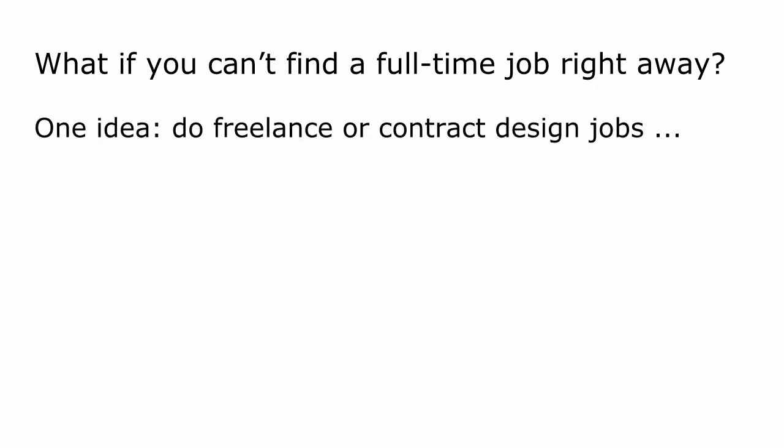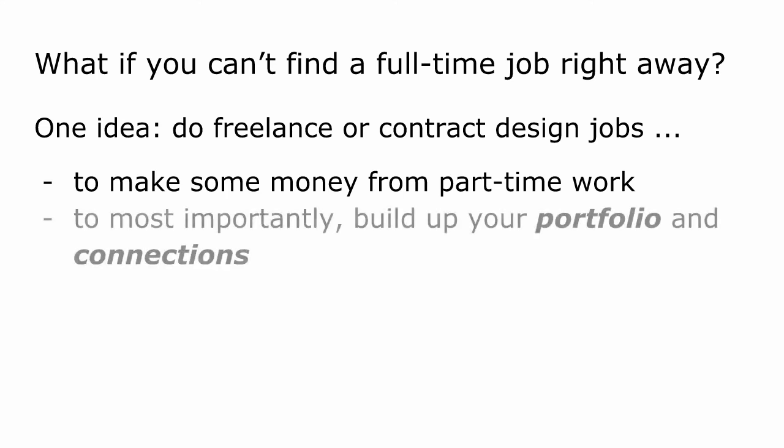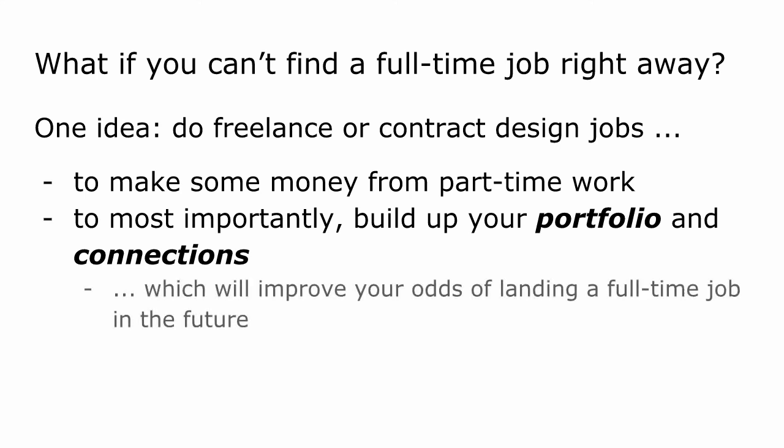So one idea is you can do freelance or contract design jobs. There are online resources for finding these jobs. You might, again, be able to find these jobs through your personal connections. The idea is you can make some money from part-time work, which is good. But more importantly, you build up your portfolio and connections, so you can launch yourself into full-time jobs later on.